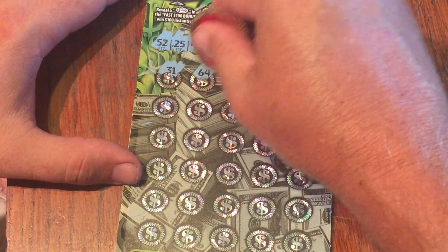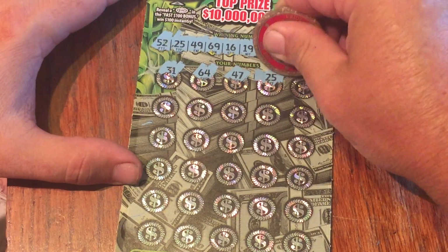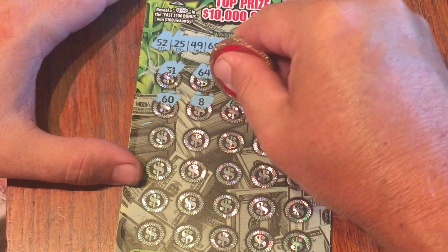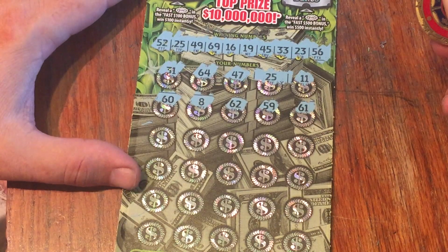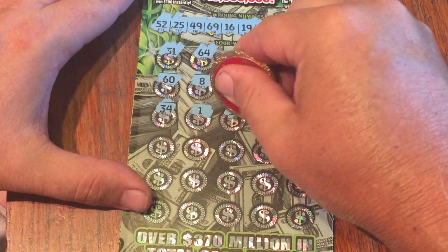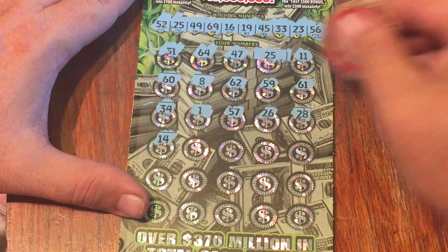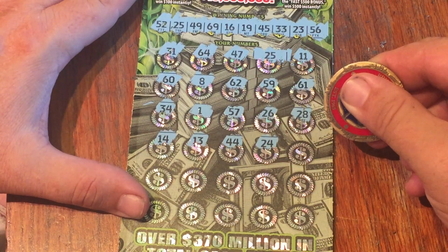No 31, no 64, no 47. Match on 25. We got a match on 25. Sweet. No 11. No 60. No 8. No single numbers. No 62. No 59. No 61. No 34. No number 1. No single numbers. No 57, no 26, no 28, no 14, no 13, no 44, no 24.